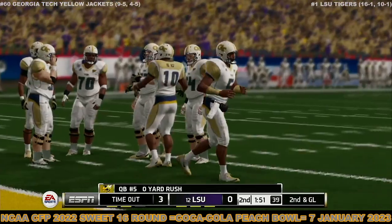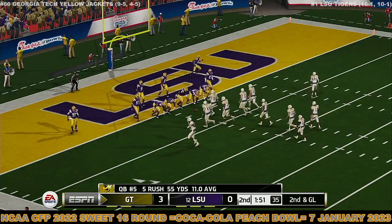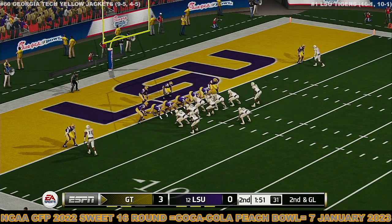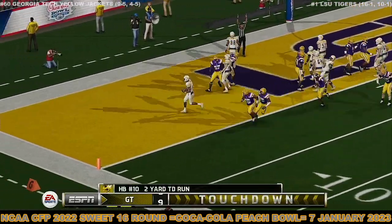And they got to him before he could get back to the line. I like how the defense got all up into that option to disrupt it. The offense looks a bit unsettled after losing that battle. Touchdown, Tech.